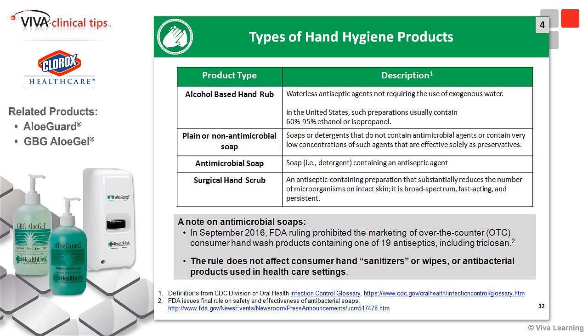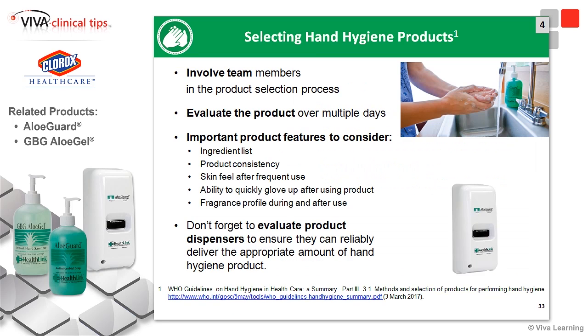Now, remember, too, that although this affects consumer products, you can still buy things with triclosan in professional products. That's, again, another reason why I happen to like the Clorox products. They don't have triclosan in them. I don't really want to use something that has been deemed, quote, no more effective, no more safe than soap and water.